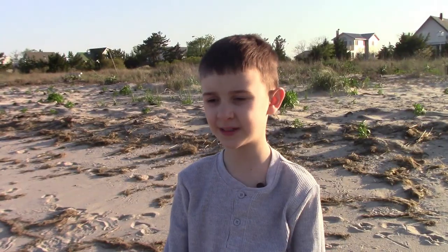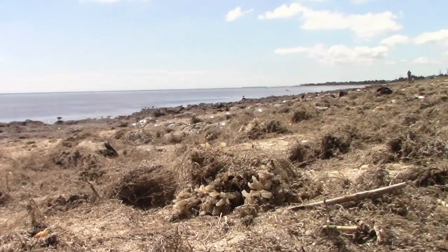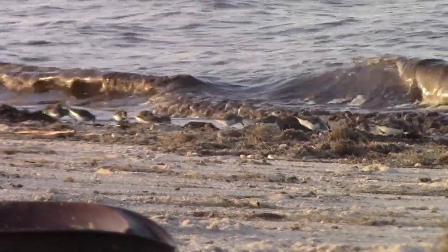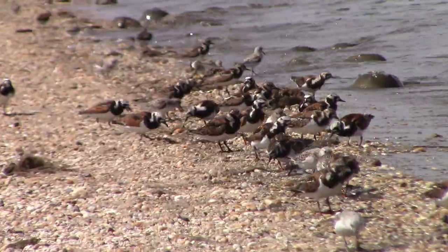When the tide comes in, the horseshoe crabs come. When the tide comes up, the birds come. I see a lot of bird tracks. They must be close by. The eggs that make it back to the surface become an essential source of food for the birds such as red knots, ruddy turnstones, sanderlings, and many more.